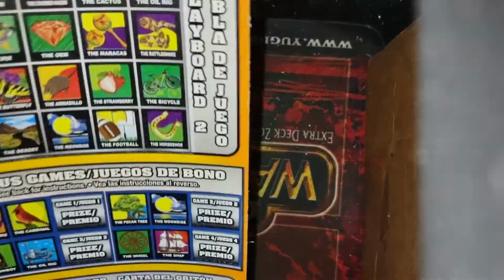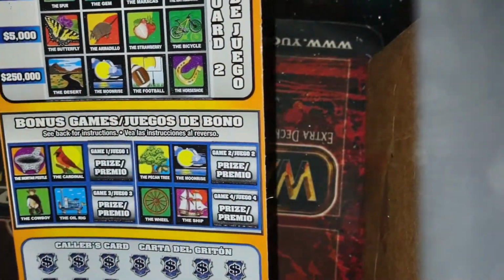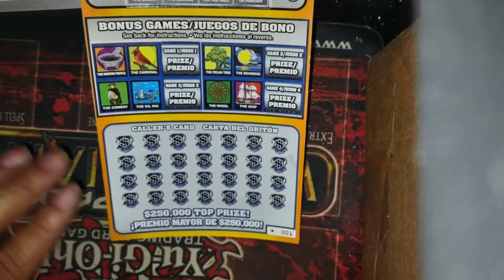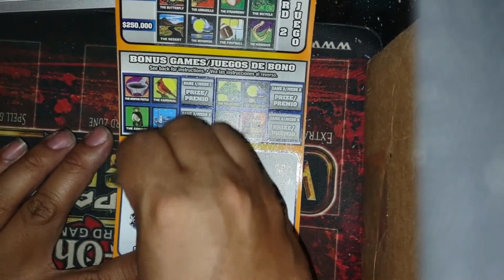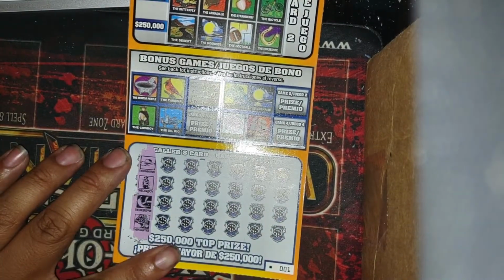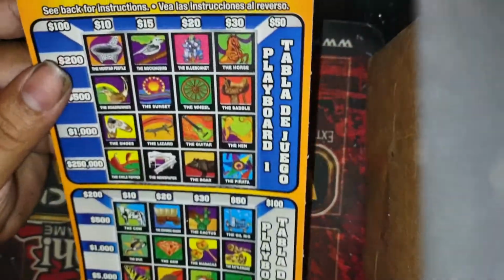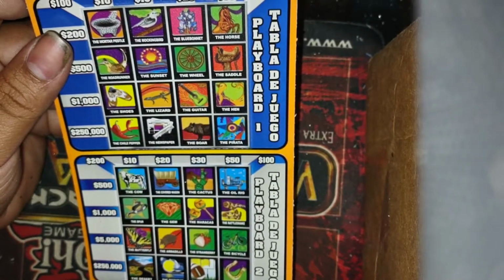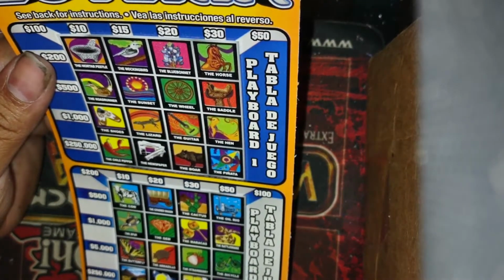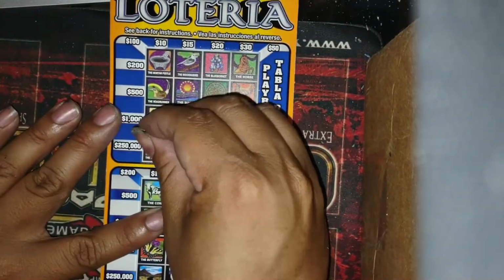Let's see. There's two play tables, and there's little bottom ones, which I'm pretty sure I just had to match two and then win the prize for that one. So let's go look at the calling card. The first four. It is the cowboy hat, the cowboy, the chili pepper, and the pecan tree. So look at the first one. Let's see, cowboy hat, cowboy, pecan tree. So there's a chili pepper.